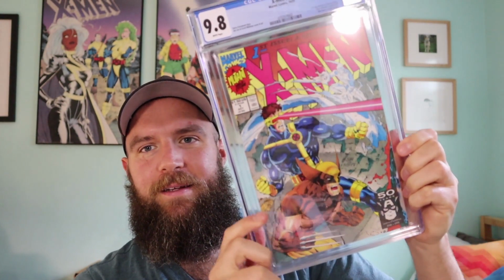I did submit all the connecting covers here, but I have a feeling that not all of them made it. I'm mostly getting these graded for nostalgia reasons, because you can find these a dime a dozen anywhere you go, and so it's nice to grab some nice 9.8s of these. Oh, here's another one. The Cyclops Wolverine cover. It's an Iceman.